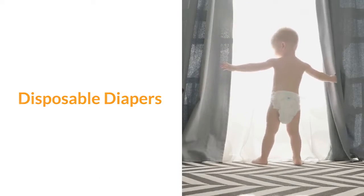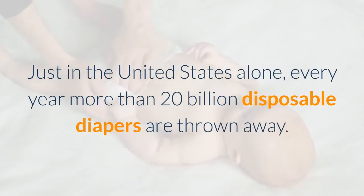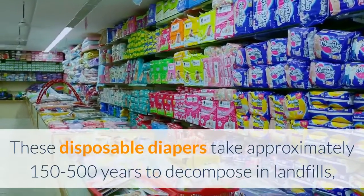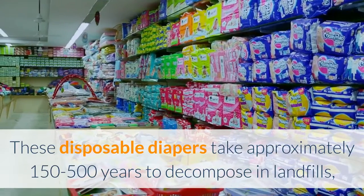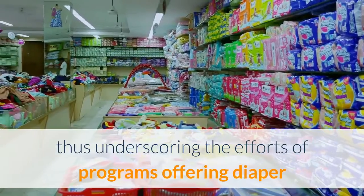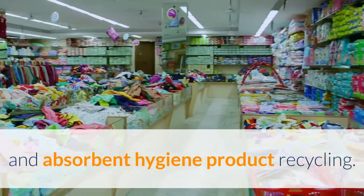Disposable diapers. Just in the United States alone, every year more than 20 billion disposable diapers are thrown away. These disposable diapers take approximately 150 to 500 years to decompose in landfills, thus underscoring the efforts of programs offering diaper and absorbent hygiene product recycling.